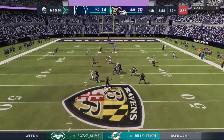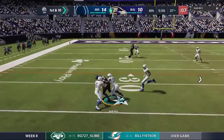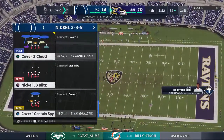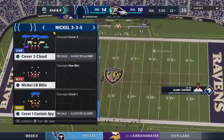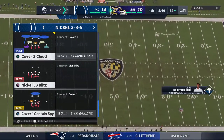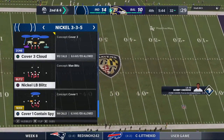On 1st and 10, it's Jackson. Looking left side, Andrews with it complete. And down right around the 32-yard line, 4 yards on the pickup. They'll contain him to just 4. 2nd down. 2nd and 6 at the 32-yard line.